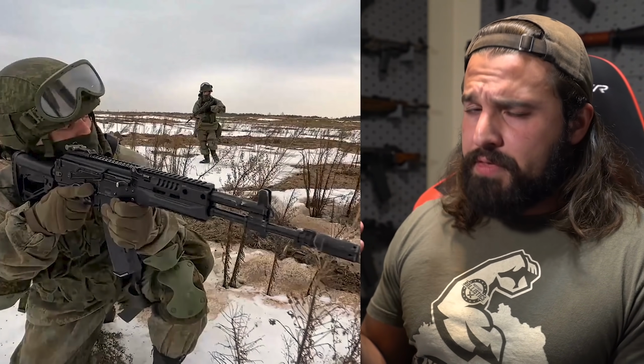Now let's come back to the AK-12. All of these photos have one thing in common. There's nothing on these guns. I talked about this a little bit in the AK-12 video, but a lot of the ones that we're seeing coming out of Ukraine don't have any optics, no lasers, no IR stuff for night vision, no even grips for better recoil control.